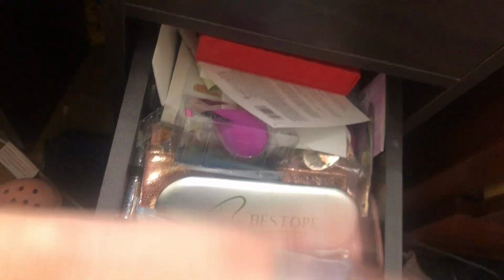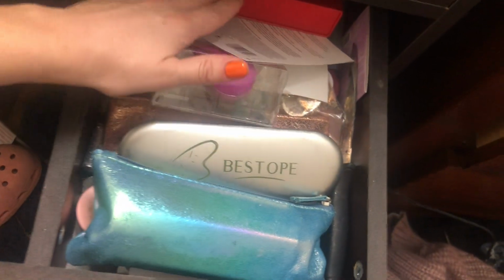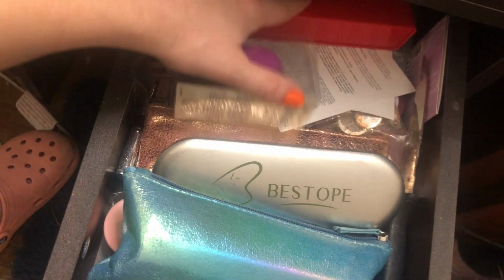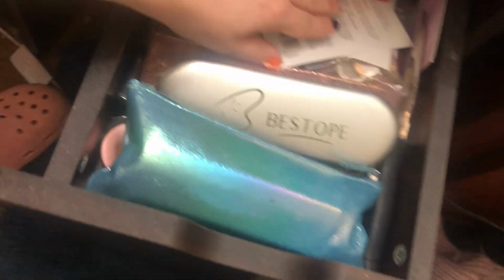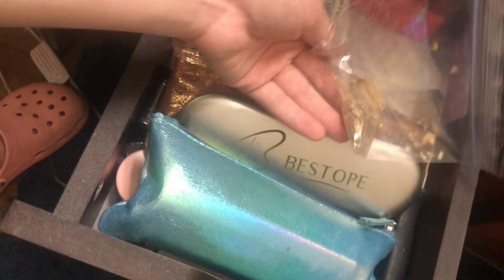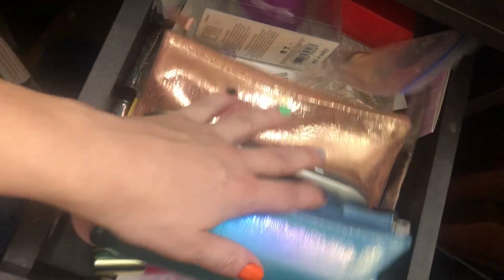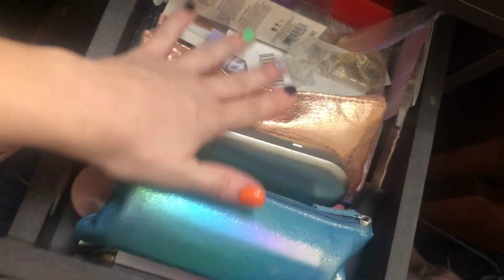This is kind of miscellaneous. So if I have backups, like I have a backup sponge right now, some lip balms I have in here, a lot of my free samples are down here. I keep depressed glitters from ColourPop in a bag down here. These are my lip liners. These are eyeliners, and then just a bunch of random stuff that doesn't really fit everywhere else.